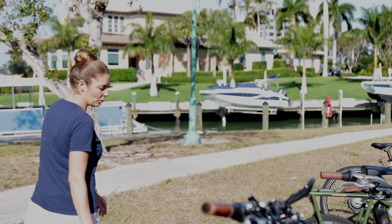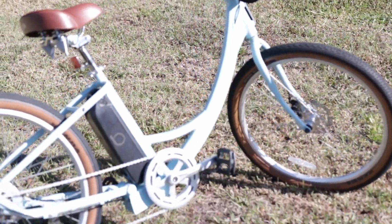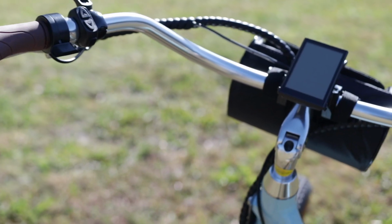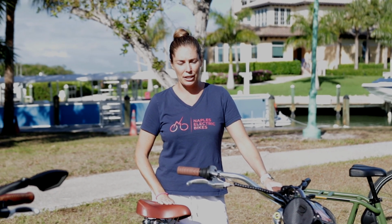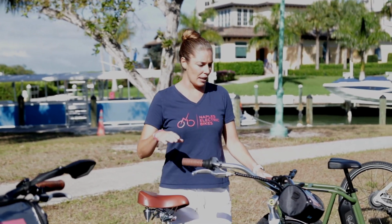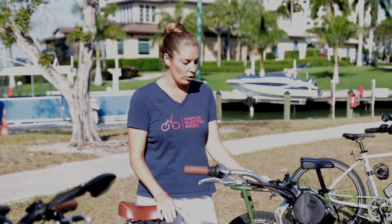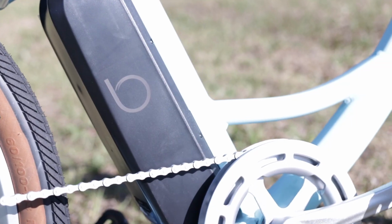Next, we're going to come over to the newest addition to our fleet. This is the Blix Sol. You can tell it's obviously a super cool looking bike. It's sky blue. It's got those nice wide swept back handlebars, a big comfy seat here. It's meant for cruising. This is kind of a stop and smell the roses kind of bike. It does have the throttle over here on the left as well as your pedal assist options. It can go up to 20 miles an hour.